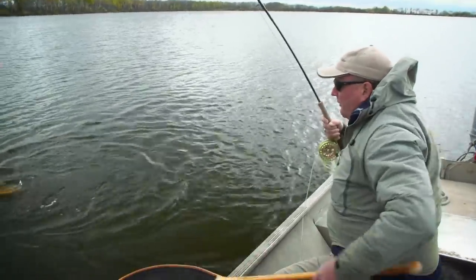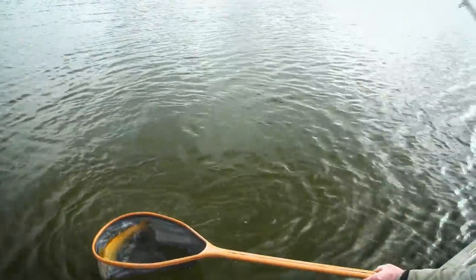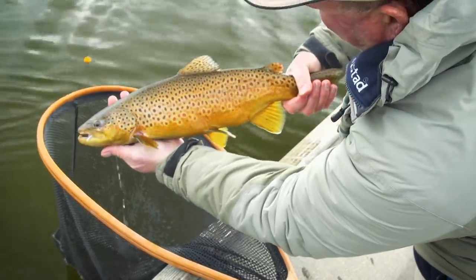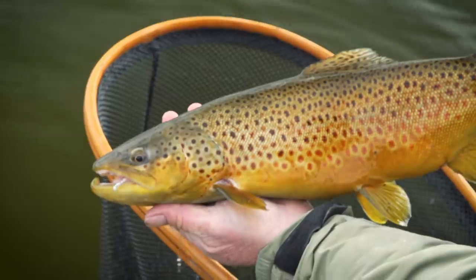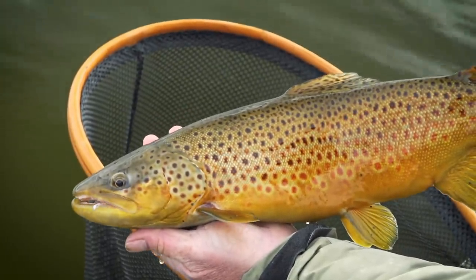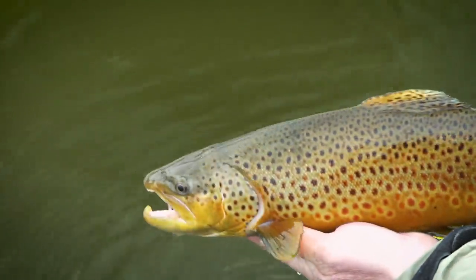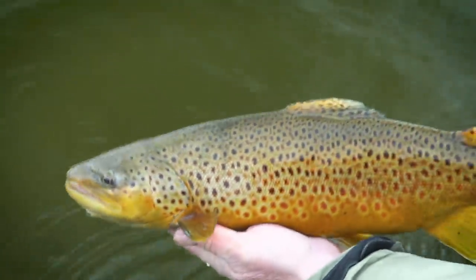It's a cool day, cool water temperatures. We don't need to move our flies that quickly. Oh, into the bag she comes. There he is. Cruising the shallows, small minnows, scuds, little water boatmen, baby damsels, small food sources in the fall work wonderful for these beautiful fish. Look at him. Let's let him go.